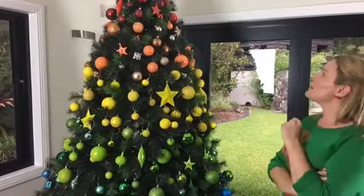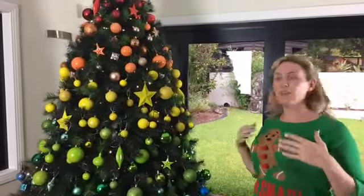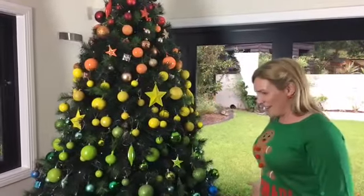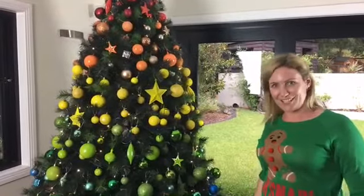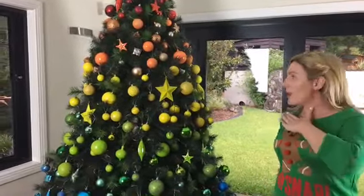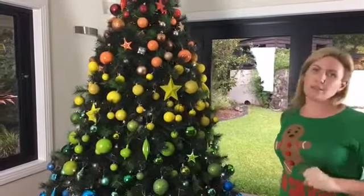So thank you guys that have been with me for the entire rainbow tree journey. I feel like having you along for the ride has actually made getting all of these Christmas decorations on the tree a little bit less painful. I have a newfound respect for anybody that dresses Christmas trees for a living.